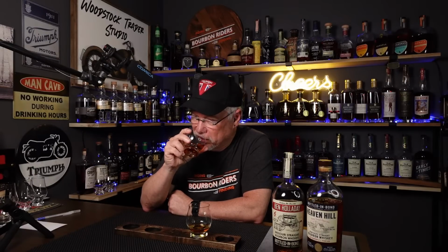Let's go to our right. This smells a little different, but still pretty close to a traditional bourbon. Cheers. Oh, wow. These are closer than I thought they would be.